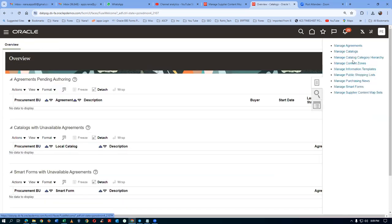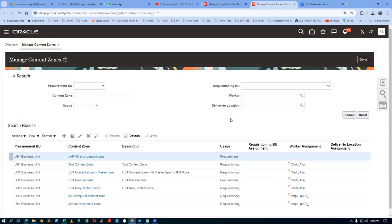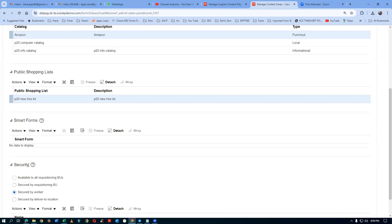Click on it. We'll now go to Manage Content Zones. And then go there. I will now query for the computer content zone. And then we'll now add the smart forms. So go to the public shopping. So smart forms, right? Go to actions, go to self and add. So we'll now add it.